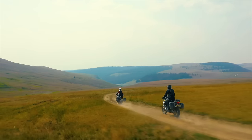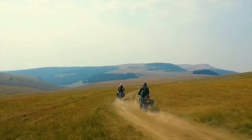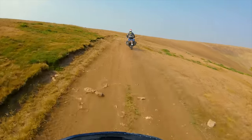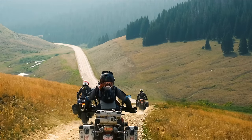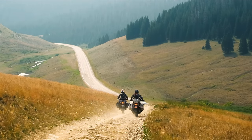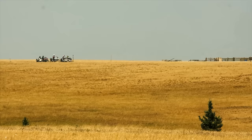Coming up to the end, there was one section that we thought was going to be an expert section. No one had really ridden it yet, and it turned out that I think it's going to be on the main route. So that's a lot of fun, and I'm glad that that's going to be on the main route. And then we came down this sort of hard pack, rutted downhill, and the highway's just right there. So that's it for us.